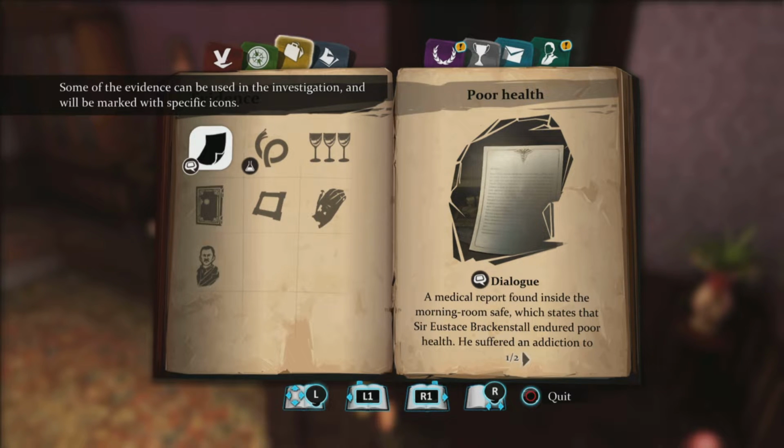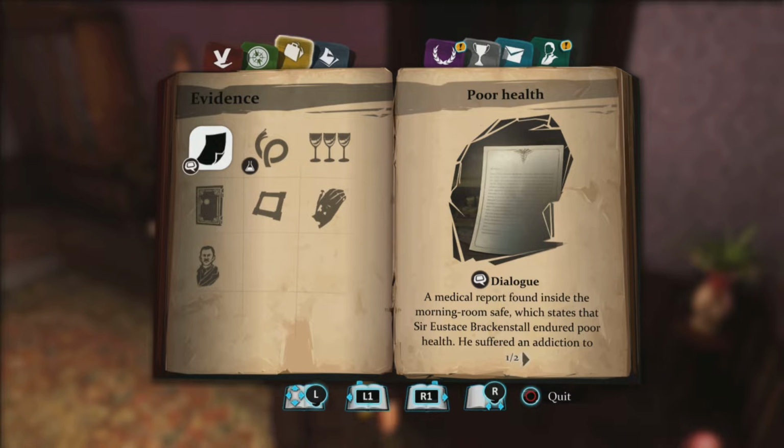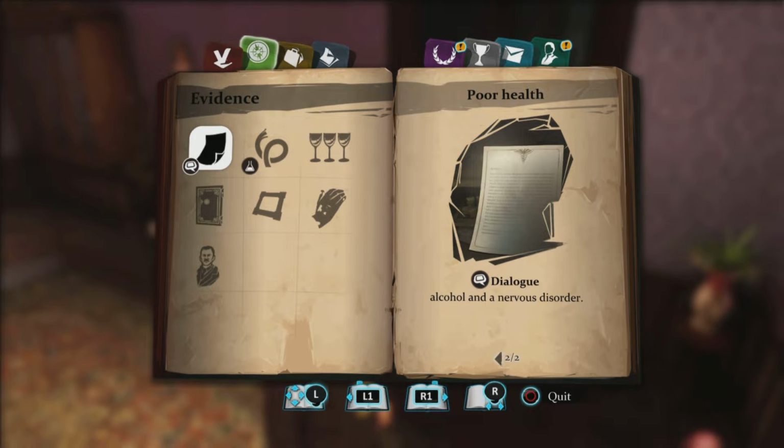Medical report found: the system of Mr. Eustace Brackenstall endured poor health and he suffered addiction to alcohol and nervous disorder. Right.